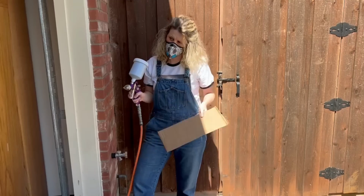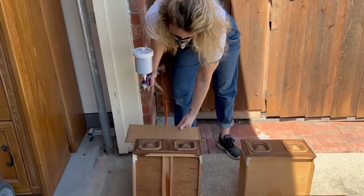Wrapping the drawers is easily my least favorite chore out of all of this, so I found an easier way to do that. I get 2-inch tape from Sherwin-Williams, so it's nice and thick. I put it on the sides, and then for the top, I'll use my pizza box trick so I don't have any overspray into my drawers.